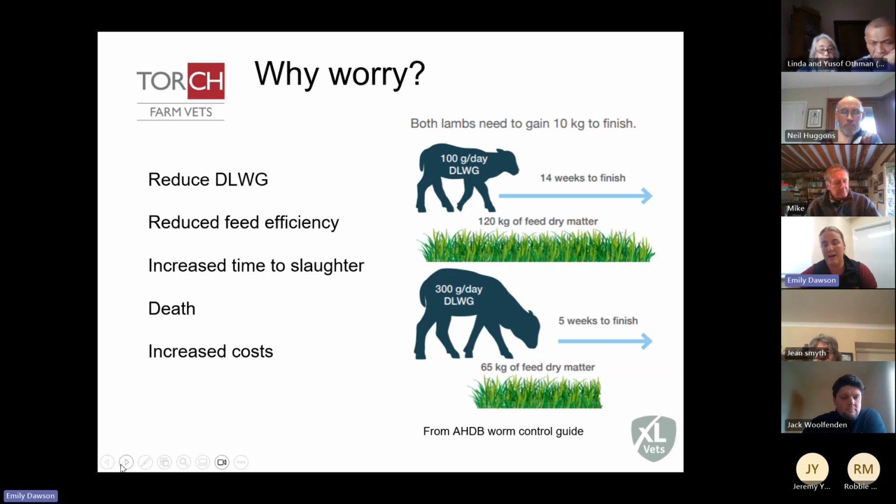This reduces their feed efficiency, and that means that we have an increased time to slaughter for animals that will go to slaughter, or in other words, a slower growth rate. Add to that fact that if animals get a big enough burden and enough damage to their intestines, then that can lead to that animal being really sick and ultimately could lead to death. All of the above also leads to increased costs for our farming enterprises, which, as I'm sure everyone can appreciate, if we can make things more efficient, then we have more free money to improve things elsewhere.